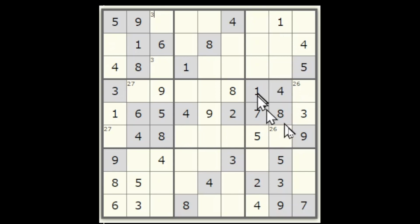The 1 here and the 1 here forms a 1 in this cell or in this cell. And because of the 1 here and here, 1 will have to go in this cell or in this cell in this column. And we have a 1 here and a 1 here. And that means that a 1 will have to go either here or here in row 4. And as far as I can see, this is as far as we get with the 1s.